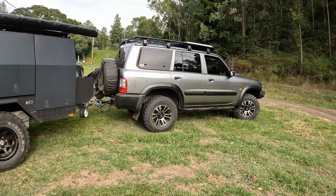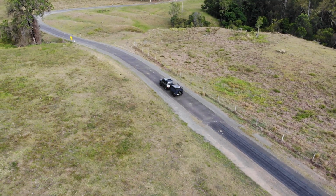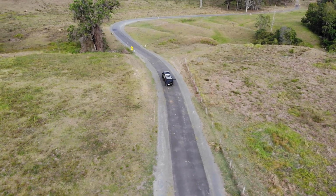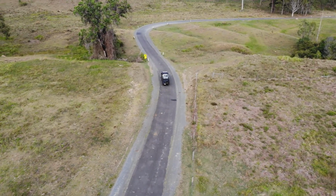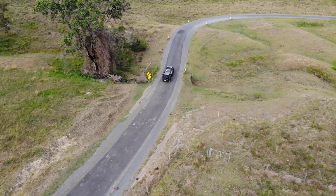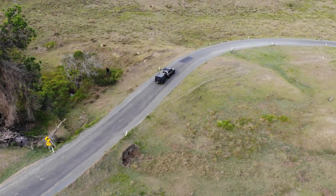They've just fully rebuilt it. They have come out on some trips with me before and I just can't wait to hit the tracks here. We're going to dump the camper, and hit the tracks as soon as they get here. So stay tuned for some good fun at Scenic Rim.